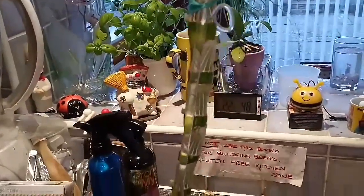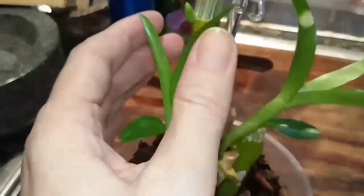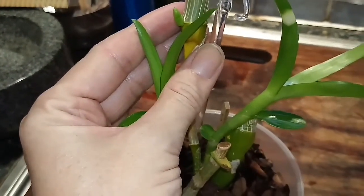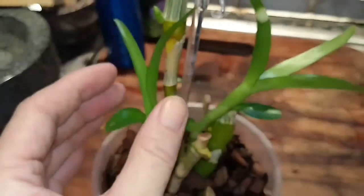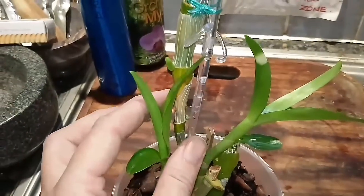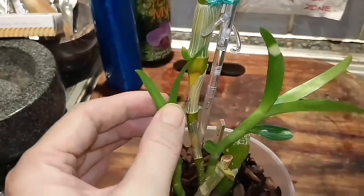Now, with a bit of help from Roger, look at this. That's what I saw come up before Christmas. That is obviously a nubbin. I don't know if it's a bud or not. I would imagine so, because I'm under the impression that if you get a keiki, surely they would grow roots first, then the leaves, so I don't know.